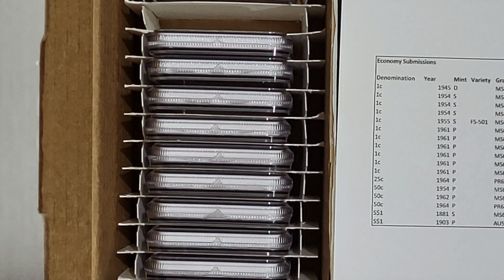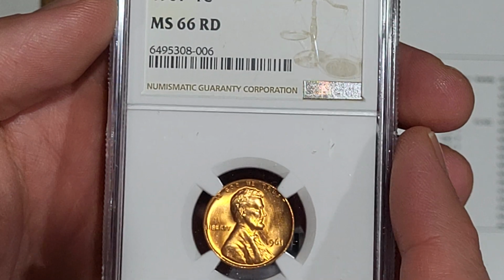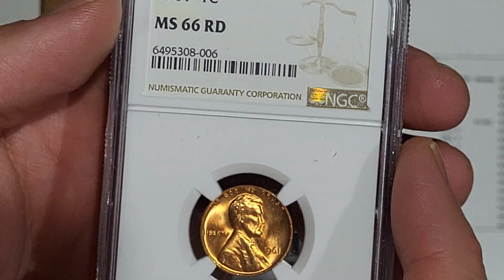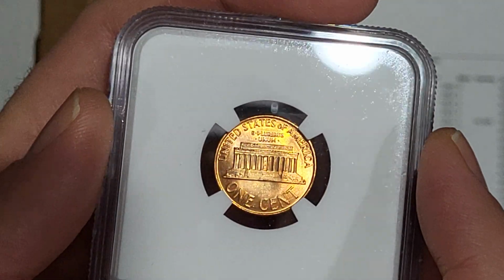But starting with the 66, right here we have a 66. So they hit this one the way I expected. And I will keep this one, I think, for my comparison's sake if I'm grading out copper memorials. 66.